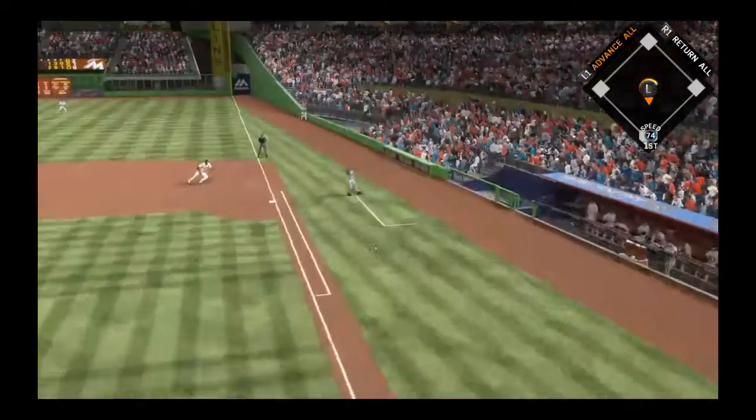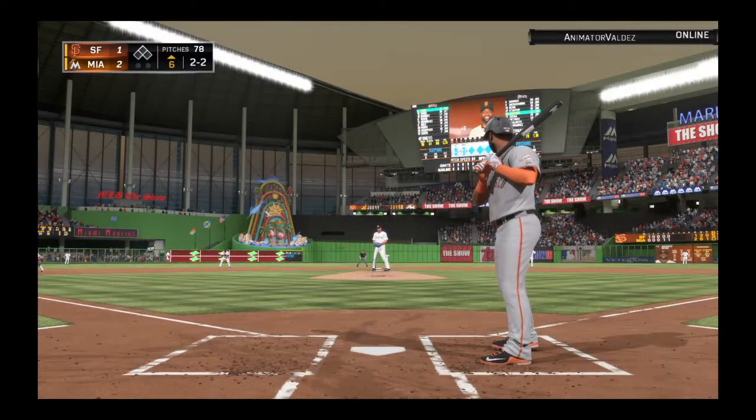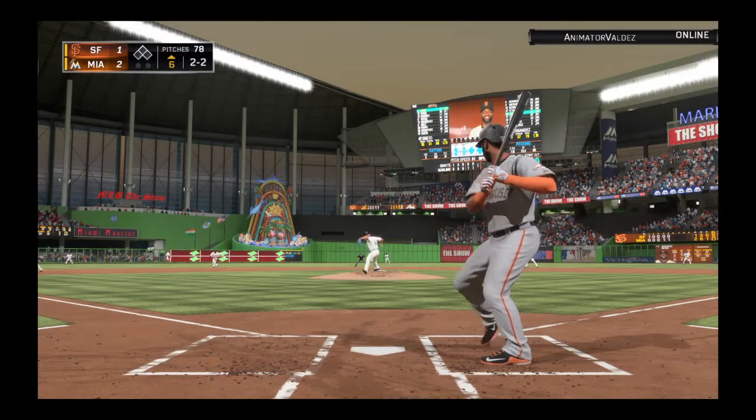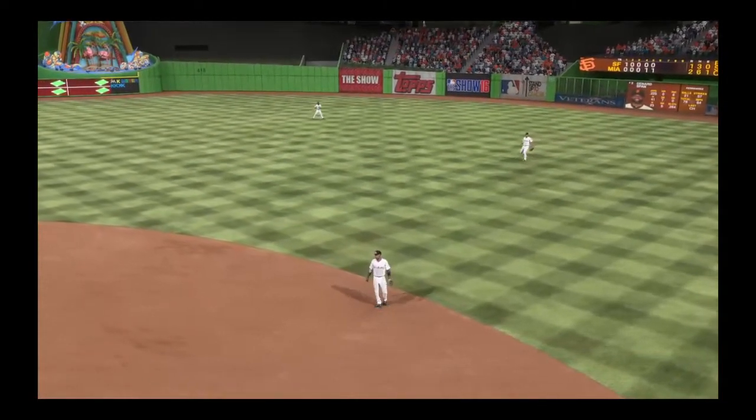Chop foul over towards the coaching box. Into the windup. Here comes the 2-2 pitch. This is flared out towards second, and this is taken for the out.